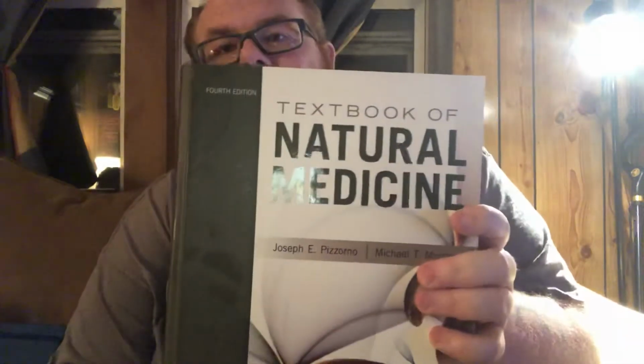And here it is, the textbook of natural medicine. What you do is, it comes down to steps. They assign you a chapter. You sit down and you flip through the chapter. So I'm going to show you what I mean. So this chapter right here, okay? You sat down and I'm looking at the page, and all I'm doing is flipping through. I'm not reading, I'm not trying to take notes, I am flipping through.